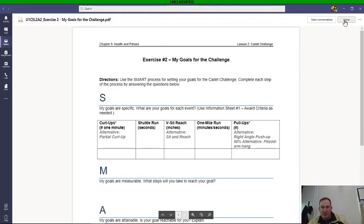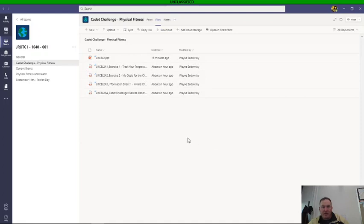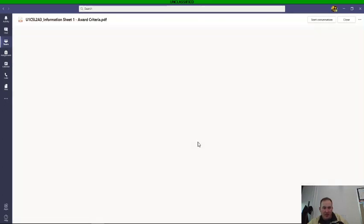So SMART goals, we'll do, again, a more detailed lesson later on that, but something to help shape your fitness program, because ultimately us doing physical fitness 1 day a week, that's not going to get you very far. You have to develop your fitness program and put in your time and effort to give that improvement. And again, this Cadet Challenge is based on the presidential fitness standards, so that's where that 50 percentile, that 85 percentile is coming from. So, we'll show you that real quick.